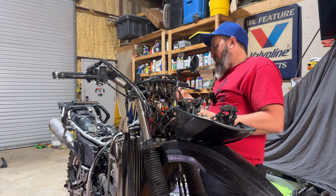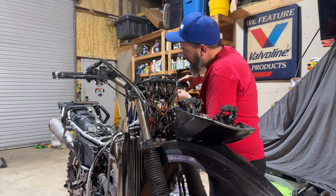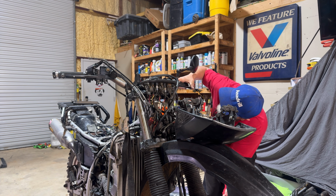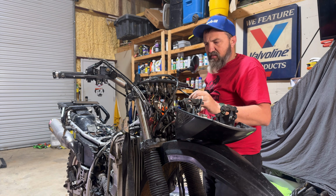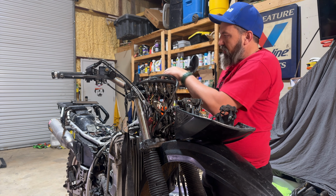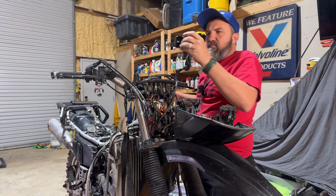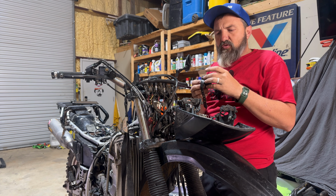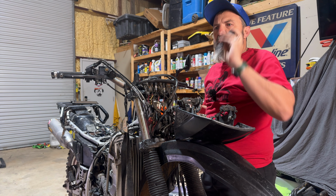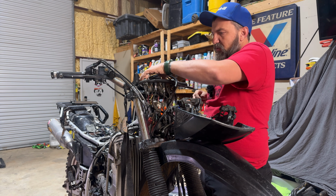The factory plug for the clutch switch, which doesn't seem to actually be triggering. It doesn't. Maybe it does. It's a weird design, but it's still there, so we can use that. They got a silicone thing for holding on, like a mountain bike tracker, I believe is what that is. So throw that away. Time to start shedding stuff.